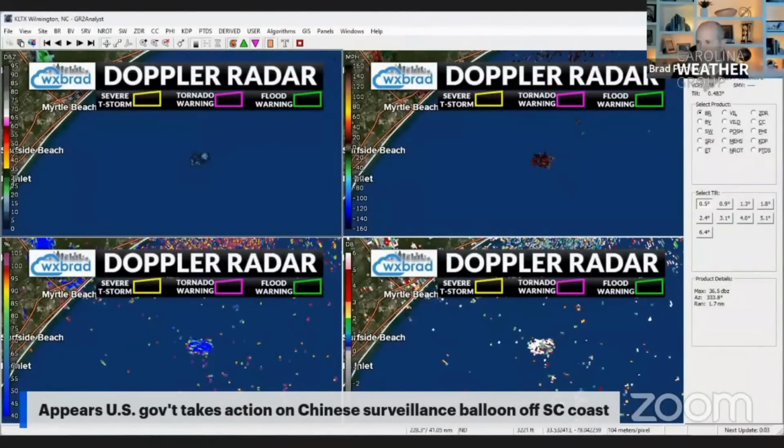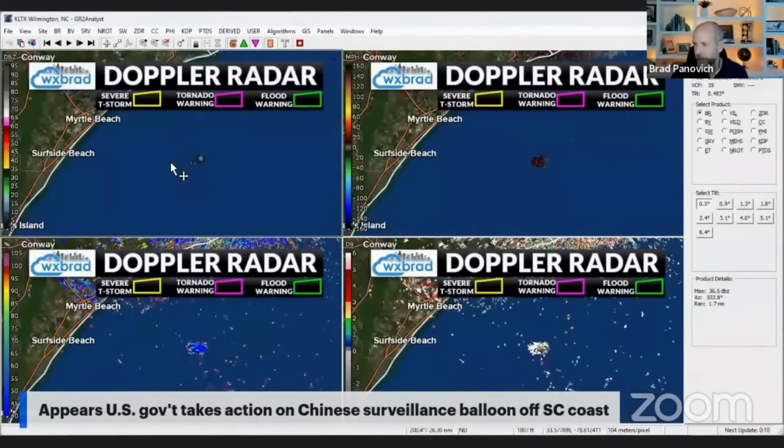You radar guys see indication of that? This balloon. Yeah, go ahead. Yeah. So can you see that image right there? Yeah, so we see it.